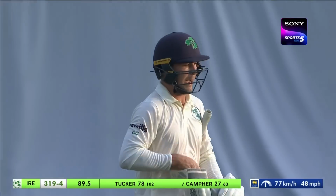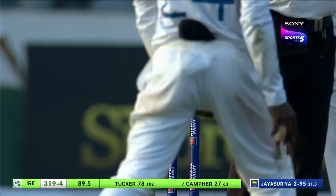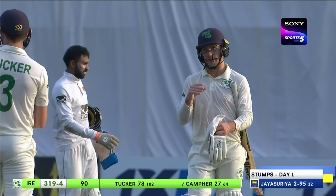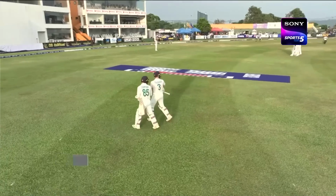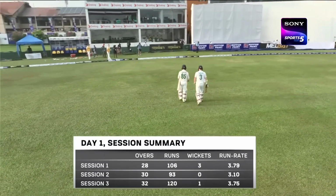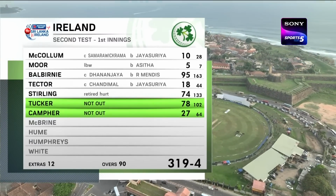And Curtis Campher with terrific defence makes a statement for Ireland. These two, Curtis Campher and Lorcan Tucker, an unbroken partnership of 87. How well they have played. The men in green have come good today. Another good session for Ireland. This is how the day's gone.